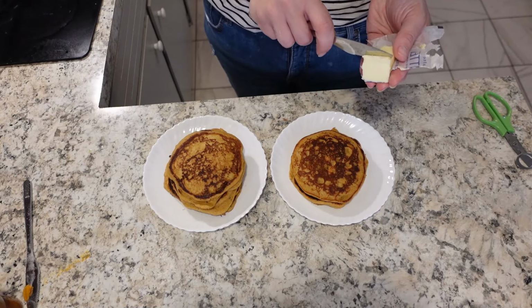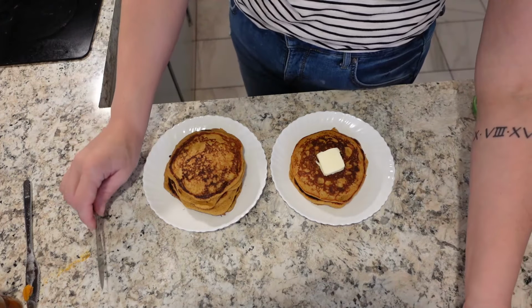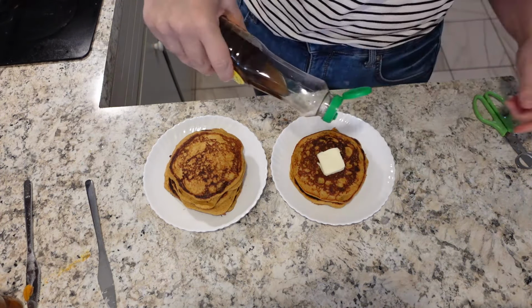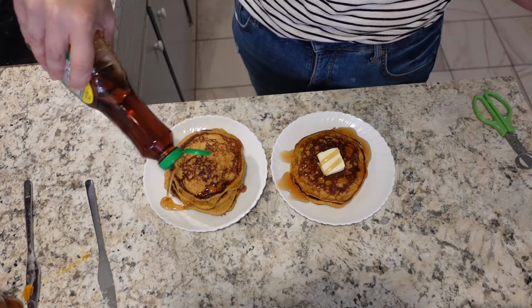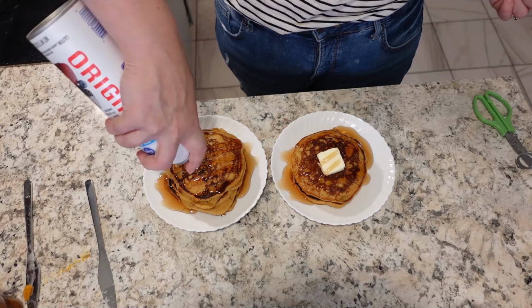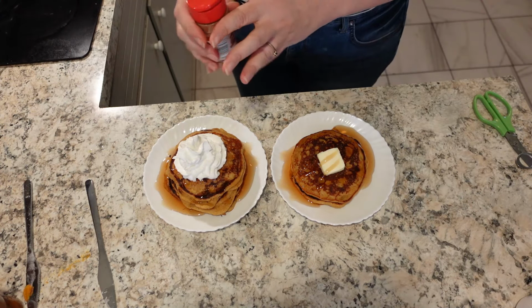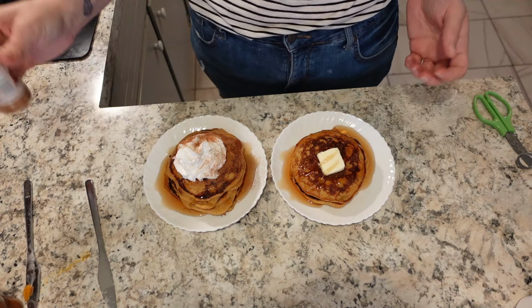All right, we're gonna do this one for me. And we're gonna save these for the boys, my 2 sons. And for me, I'm just gonna go with some classic syrup here. They're gonna do syrup too. But then because I love them so much and I know they'll love it, we're gonna do one of these. And instead of maybe sprinkles, we're just gonna do a little bit of cinnamon.